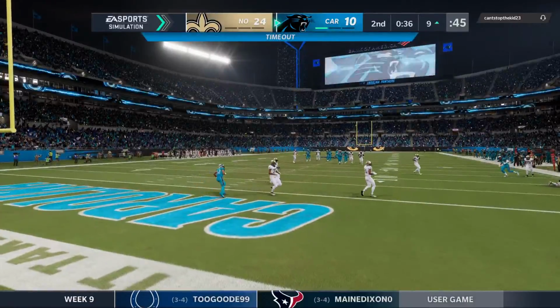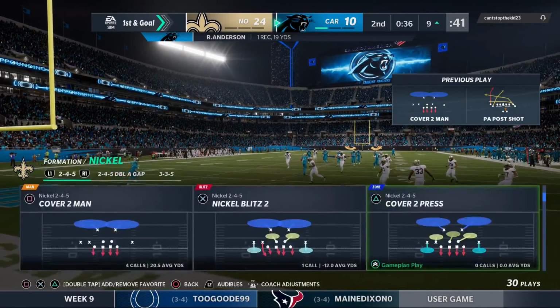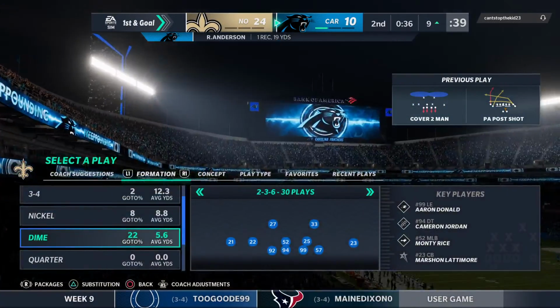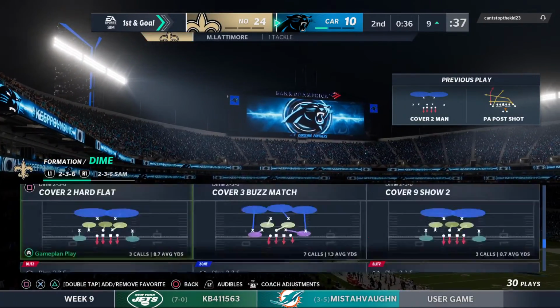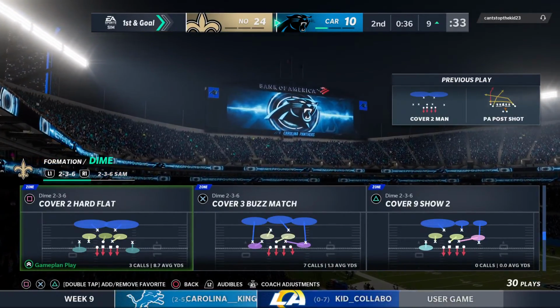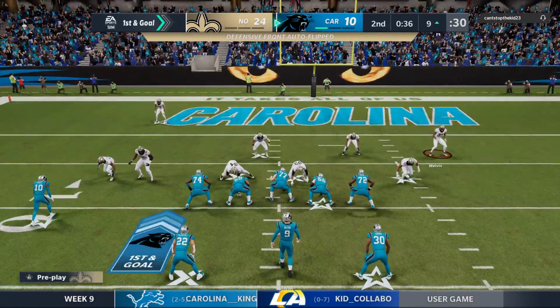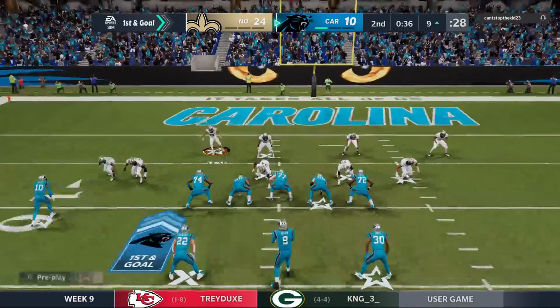This will be caught inside the 10. The Panthers are going to use the second of their timeouts, as it'll come with 36 ticks to go in the half. Number 1. This is 1st and goal and a golden chance to get a score back here before halftime.